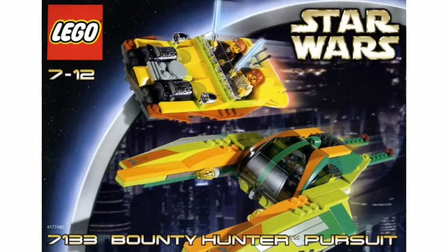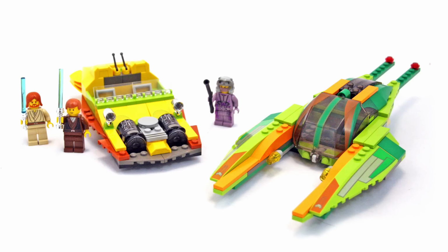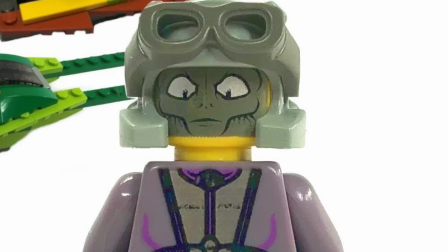Now at number 8, we have the Bounty Hunter Pursuit from Attack of the Clones. Now, the last one we saw of this big scene in Attack of the Clones was done in 2003, never to be remade again. In fact, we have not seen a Zam Wessel without a yellow head, which is nuts. That's how long it's been since we've gotten these.